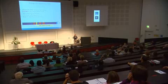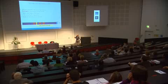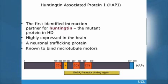So what do we know about HAP1? Well, HAP1 is a protein that was originally identified to interact with Huntingtin, which is the protein that gets mutated in Huntington's disease. And I'll come back to that at the very end of my talk. But HAP1 is also known to be highly expressed in brain. It was implicated in neuronal trafficking, and there was evidence pointing at the idea that it might be able to interact directly with some motor proteins.